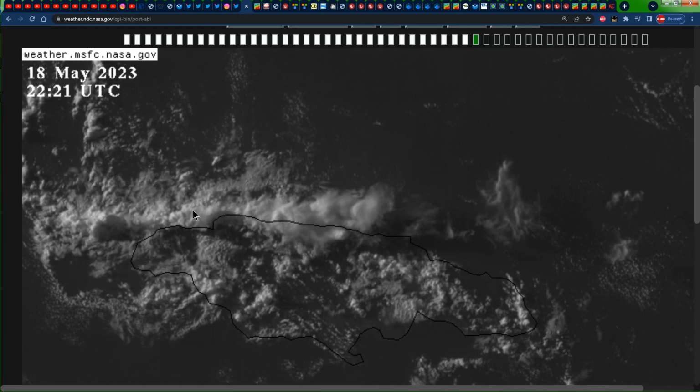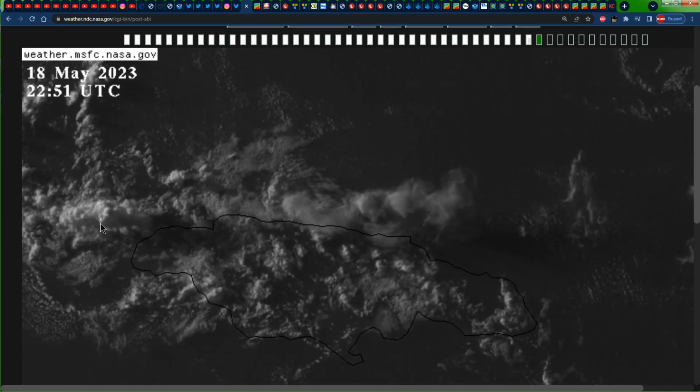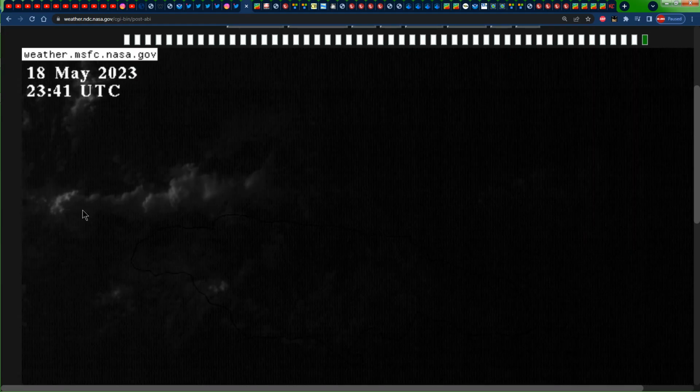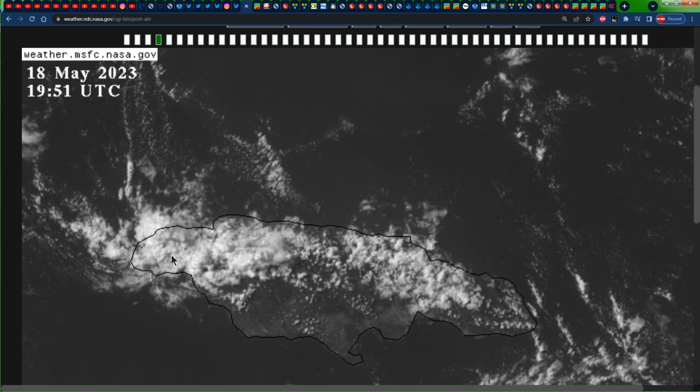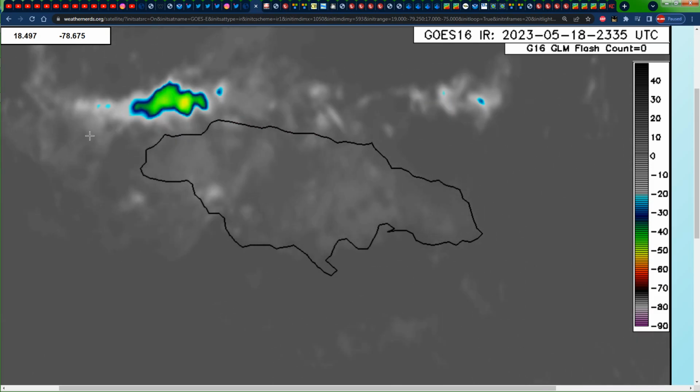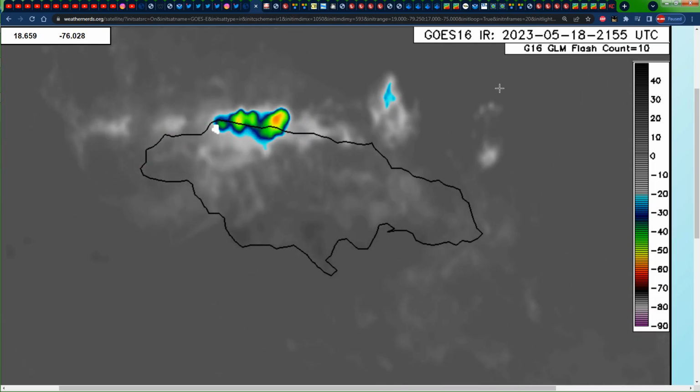We can see the upper level clouds being streaked off from the west southwest to the east northeast when they became cumulonimbus clouds way up in the upper levels of the atmosphere, and that is what we see on the infrared satellite images, the high cold cloud tops being pushed off by that wind shear.